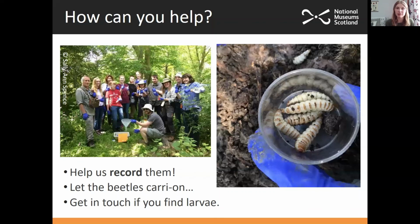Some tips that I'd have is definitely avoid any pesticide use or adding any poisons into the environment, and let the beetles carry on, really. Let nature do its thing. So if you find any carrion, especially if it's in your own back garden or something, let it be. Be a bystander, watch it happen, but let nature do its thing. Don't prevent access to the carrion.